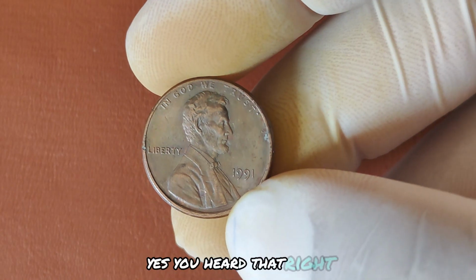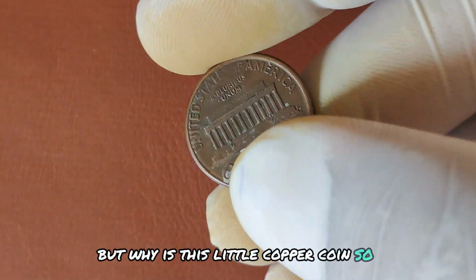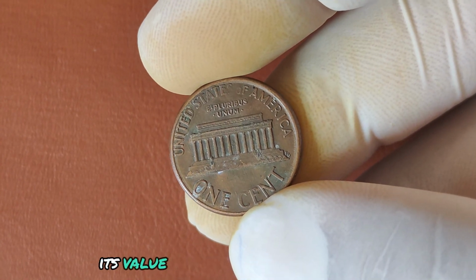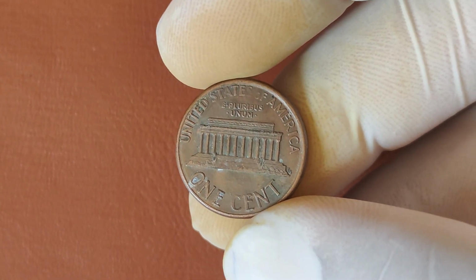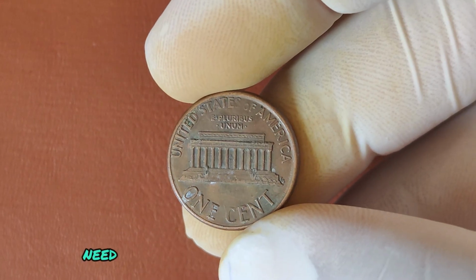Yes, you heard that right, millions of dollars. But why is this little copper coin so special? Stick around as we explore its history, its value, and what you need to know to find one that could change your life forever.